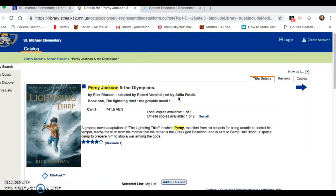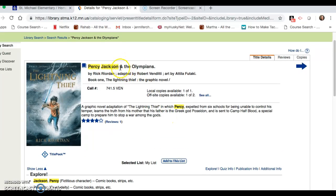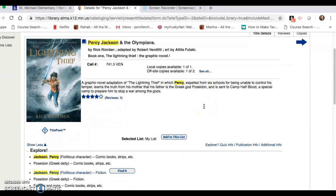So, let's say you are looking at Percy Jackson and the Olympians. This is the title of the book, and we see local copies available, 1 of 1, meaning we have one copy and one is on the shelf. This gives us a summary of the book. A graphic novel adaptation of The Lightning Thief, in which Percy, who is the main character, expelled from 6 schools for being unable to control his temper, learns the truth from his mother and his father is a Greek god Poseidon and is sent to Camp Half-Blood, a special camp to prepare him to stop a war among the gods.